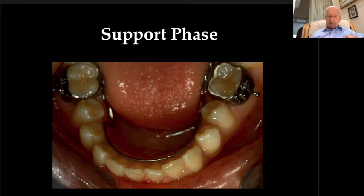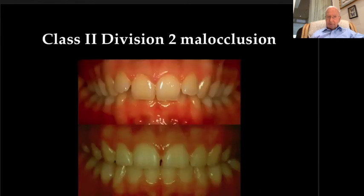In the lower arch, I fitted a Wilson lower lingual arch during the support phase. This supports the arch form as the premolars and canines erupt into occlusion. The occlusion was corrected after 9 months, followed by a removable retainer.